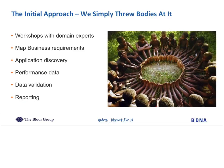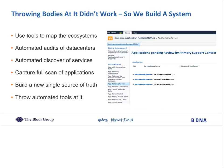And we started mapping the business requirements, but in the process of doing the application discovery and trying to capture some performance data and validate that data and produce some reports around it, it became very obvious to us that we weren't even going to remotely come close to meeting this tiny deadline of 3 months to complete this piece of work. So the throwing bodies at it didn't work, and so we decided to build a system.